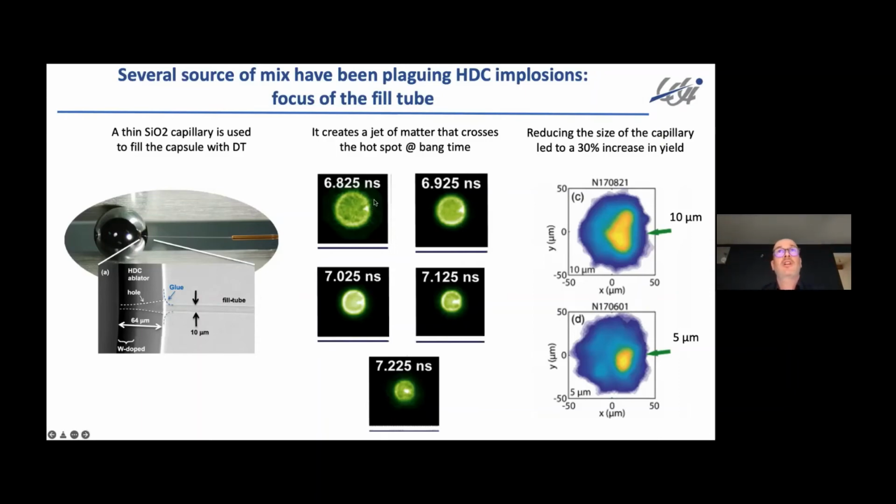But what I want you to look at is that bright spot on the right side of the image. The bright spot is the jet induced by the fill tube, and as a function of time you're going to see that bright spot jetting into the hotspot. Remember, this is highly cold matter, a giant ice cube that is emitting a lot of light. So you're losing energy by thermal conduction because it's cold, and by radiation loss because it's hazy. We saw that on many shots, it was clear.